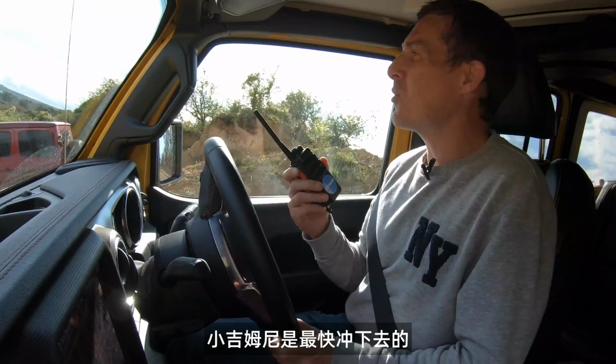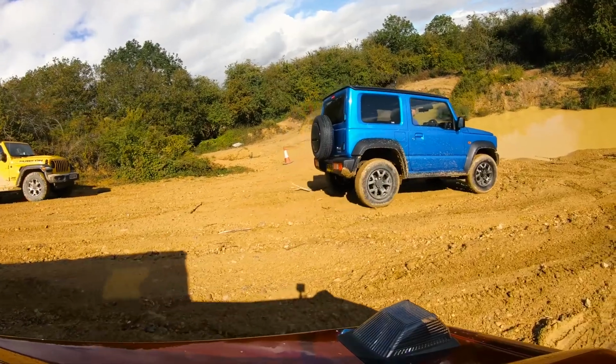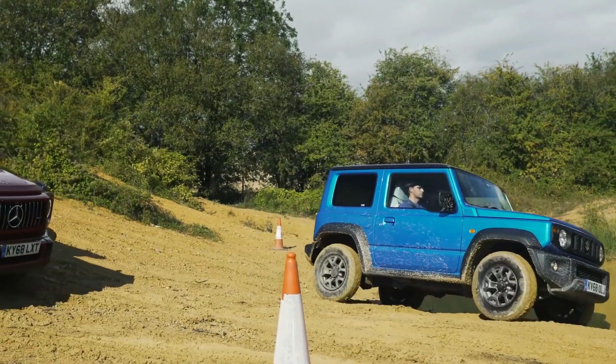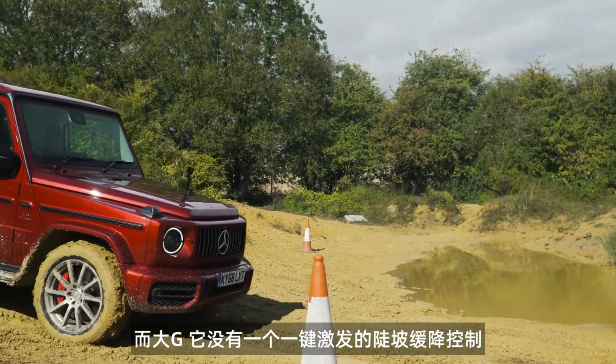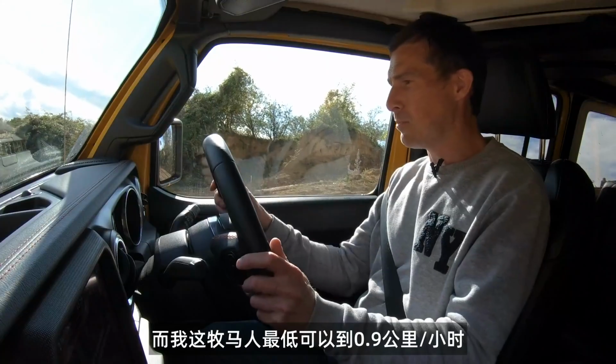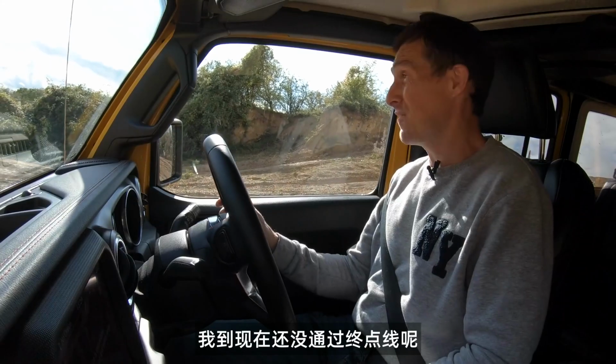The little Jimny's the quickest down the hill. Oh, but it can descend slow because it is lightest. Then the G, which doesn't have a hill descent control system you actually press or turn on. It just seems to do its thing. This one can go to 0.6 miles an hour. I haven't even passed the finish line yet.